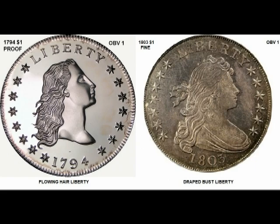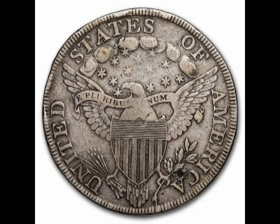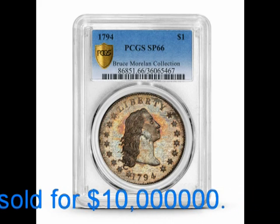There are two obverse designs, flowing hair, 1794, 1795, and drape bust, 1795, 1804. There are also two reverse designs used for the drape bust variety, small eagle, 1795, 1798, and heraldic eagle, 1798, 1804. Original silver dollars from this period are highly prized by coin collectors and are exceptionally valuable, and range from fairly common to incredibly rare.